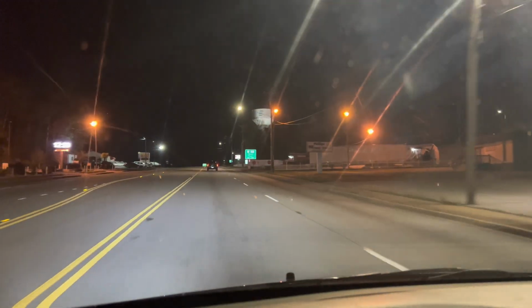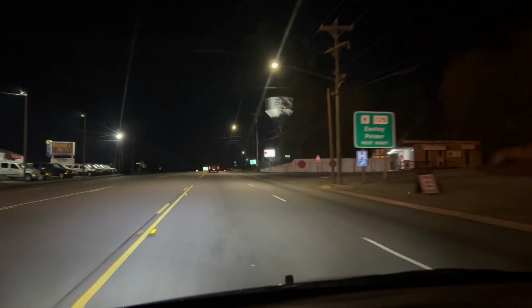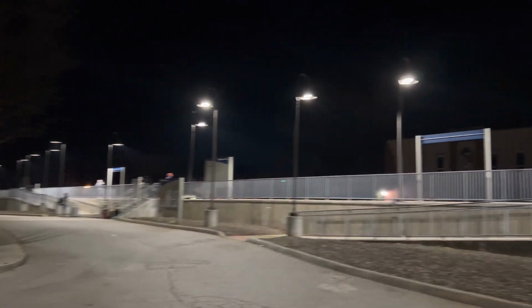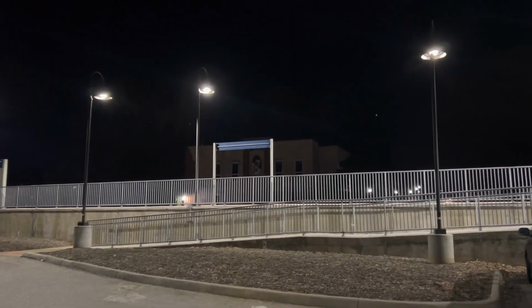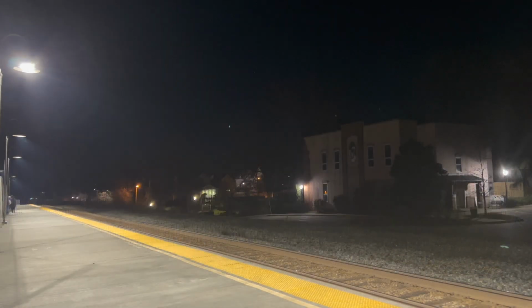So after a quick pep talk to convince myself to get out of bed, I hopped in the car and charged southward. Clemson Station was my chosen destination for a few reasons. Its bright LED station lighting would allow for excellent nighttime filming of trains. The Crescent was running on time tonight, an unfortunately rare occurrence for the train. Still, I wasn't gonna complain. I'd rather be out here at 1:30 a.m. than 4:30 a.m.